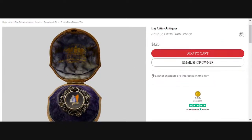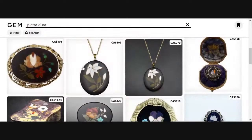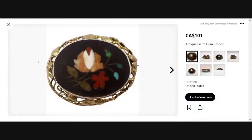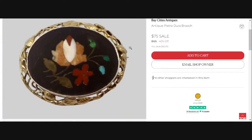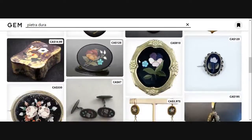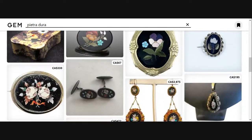Now, let's go back and see what else we can find for a good value. This is not too bad in terms of workmanship, and for $101 Canadian, also from Bay City Antiques, could be a contender. It is a very turn of the century style framing on it as well. Okay, I will come back and check comments in case I've missed anything.